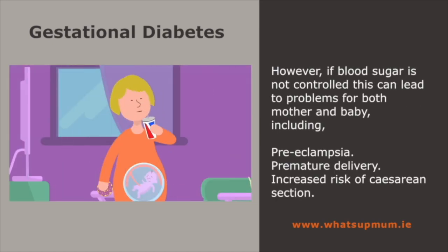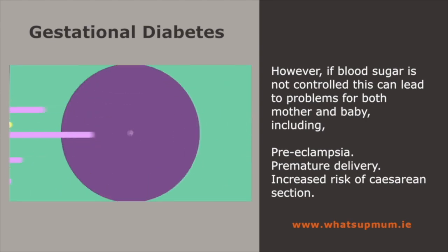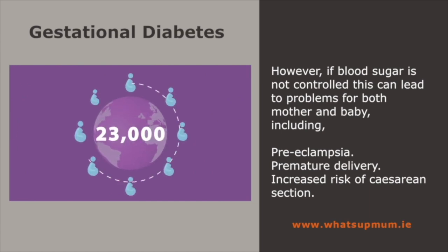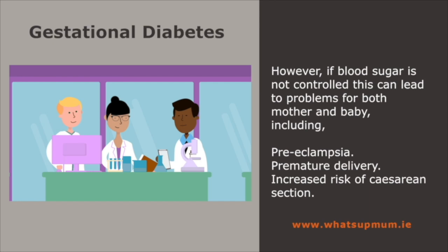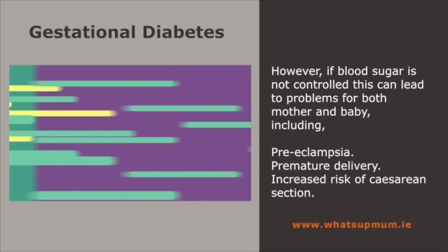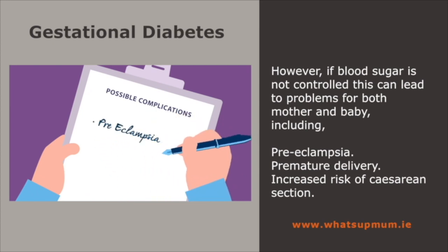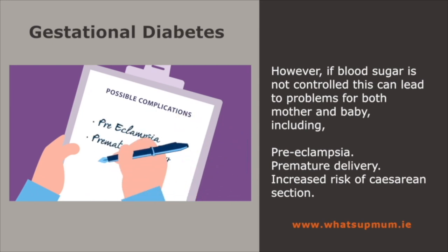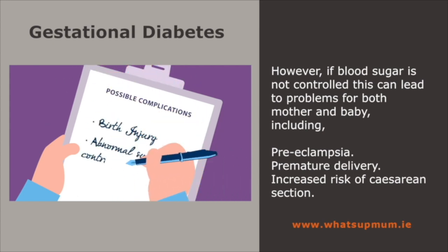However, if blood sugar is not well controlled, this can lead to problems in both mum and baby. In a study of 23,000 pregnant women around the world, researchers found a link between high blood sugar in mum and babies that had grown too big. Researchers also found a link between high blood sugar and preeclampsia, premature delivery, need for caesarean section, birth injury, and abnormal sugar control in baby.